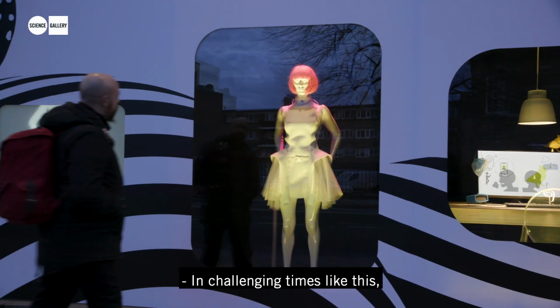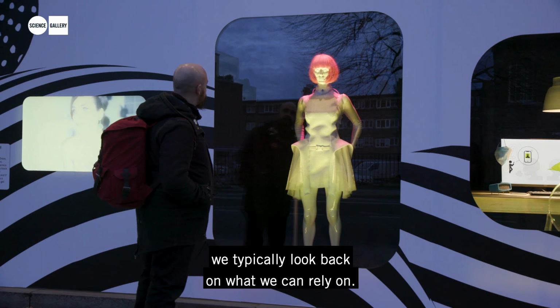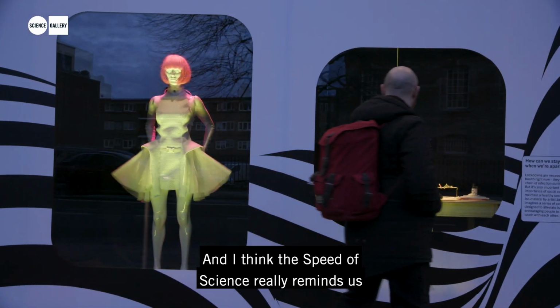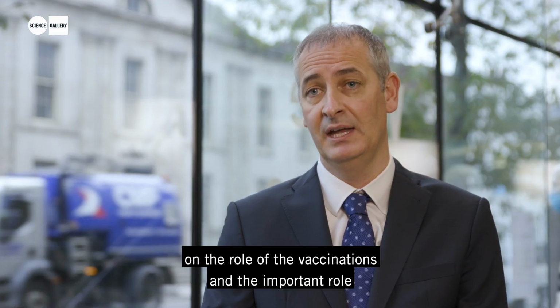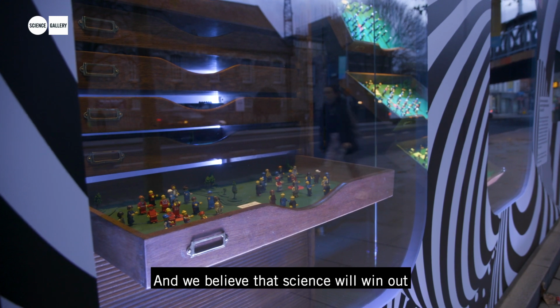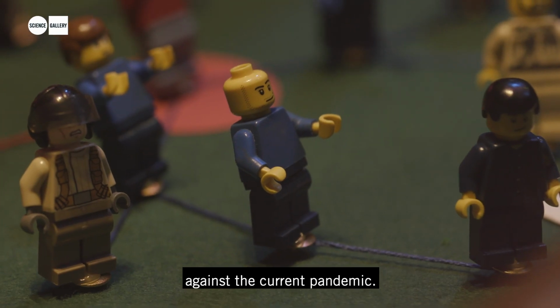In challenging times like this, we typically look back on what we can rely on. And I think the Speed of Science really reminds us of the role of vaccinations and the important role it played over the last number of centuries. And we believe that science will win out against the current pandemic.